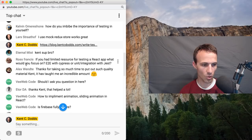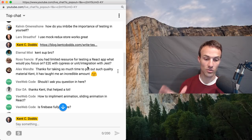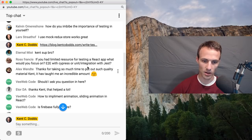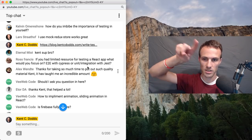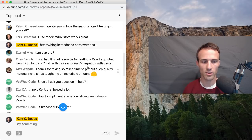What would you focus on, end-to-end with Cypress or unit and integration with Jest? Yeah. So if I could only write a handful of tests and I couldn't spend much time on anything else, I'd probably go end to end and I'd write a couple tests that work through my application. Those are going to run slower. They're going to have more points of failure and things like that. But they're going to give me a huge boost of confidence.